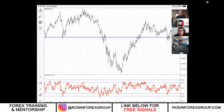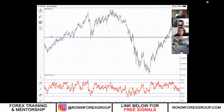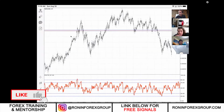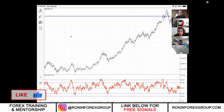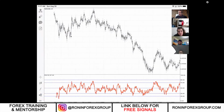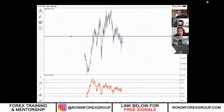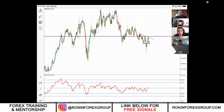Big rejection, big spot here. So if you can start to incorporate this into your trading, when you see a good setup, go out to the weekly chart, go out to the monthly chart, and just see how important this was previously.